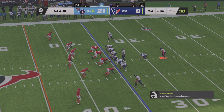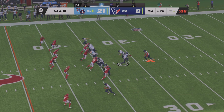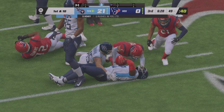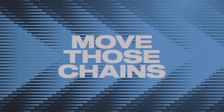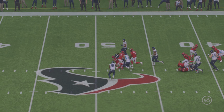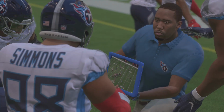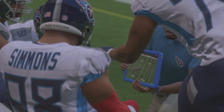Ball up to the 35 now as they come up on 1st and 10. Inside handoff, Henry. And they bring him to the ground just shy of midfield. 95 yards for him on the ground now as he has been terrific here this afternoon. We don't talk about it very often, but sometimes there's a dip in intensity when you start the second half, which can manifest itself in some sloppy tackling. And how about right there? He ran right through that weak tackle attempt.